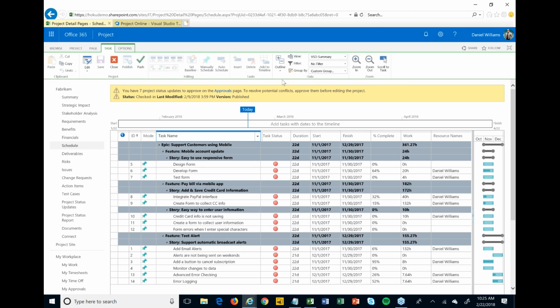And then I can look at it different ways. Let's say, for example, I want to group this by sprint.